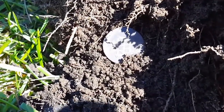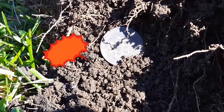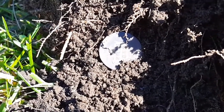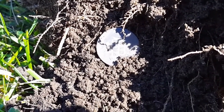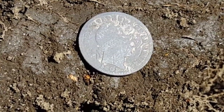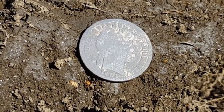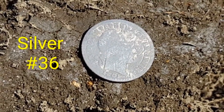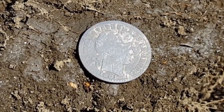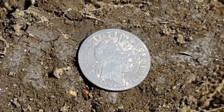Do you see what I see? It says one dime. Oh, is it a Barber or is it a Seated? Looks like I could get Scott somewhere. We're gonna take her out and have a closer look. That is, my friends, it's a Barber, and it's a 1901. Silver number 36 for Johnny. Oh, this was a long time coming, my friends, let me tell you. I had 2.5 days of drought, but don't worry, Johnny finds them.